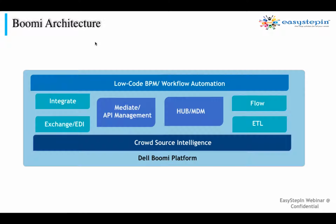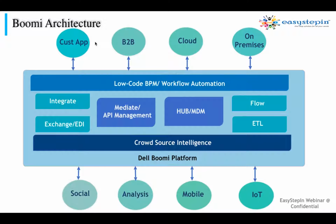One of the iPaaS providers in the world is Dell Boomi. Dell Boomi is a fast, fully on-demand, HA cloud integration platform which supports end-to-end digital connected enterprise services. And Boomi has various technology landscapes: Integrate, Exchange, Mediate, Hub, and Flow. So what is the meaning of Integrate? Integrate is a platform where you can transfer data from one application to another application. It might be cloud to cloud or on-premises to on-premises. We also call it application to application integration.